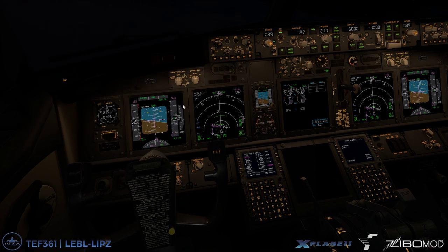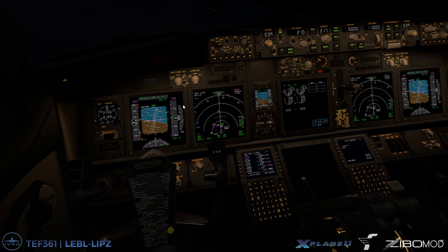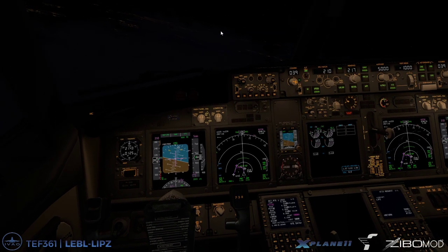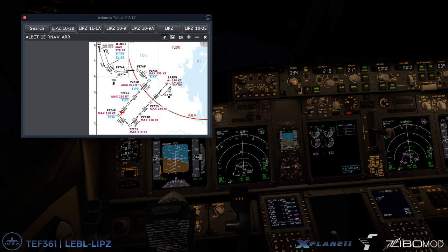Welling 25 Mike, fly direct Keys off, clear ILS Zulu 0 for right, report established. Proceed direct to Keys off, clear ILS Zulu 0 for right, we will report established. Welling 25 Mike. Laren at 210, so.